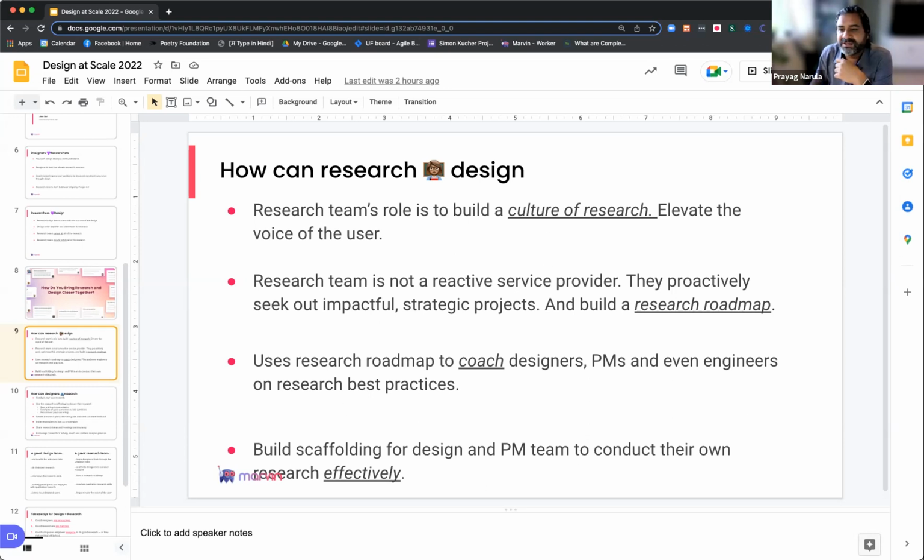If you don't have a large readout, how do you ensure that the team is hearing about the research on an ongoing basis? You don't need large readouts. Just go back and clip a few sound bites, a few quotes that you think are interesting. Share those back on the Slack channel. Share a few quotes, right?